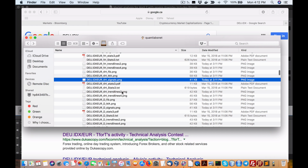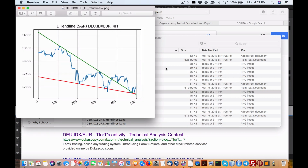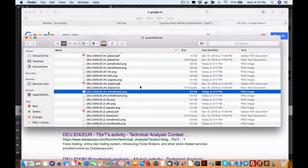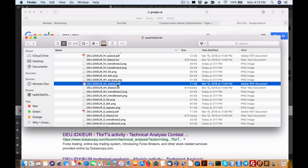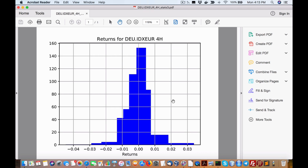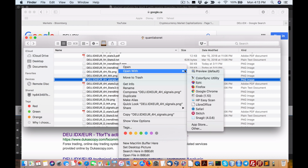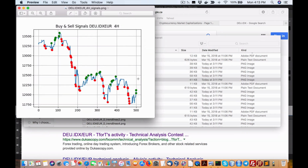Now, again, let's check out the trend line on our 4-hourly chart for this Deutsche, the German. This is really good. So here, support and resistance, bouncing off it. Boom, nice. I don't know if these really matter. These statistical reports here on the returns, the daily moves, more negative as usual. Not something to be proud of, obviously, but it's there, and the numbers don't lie.